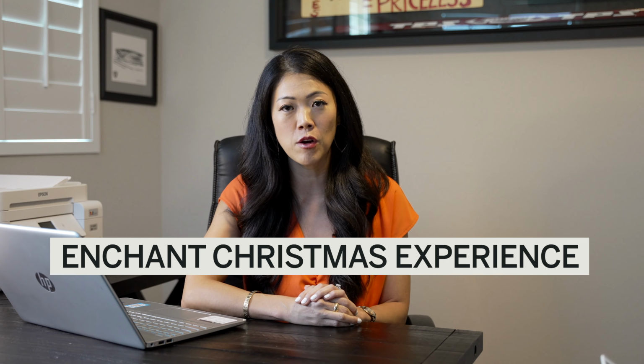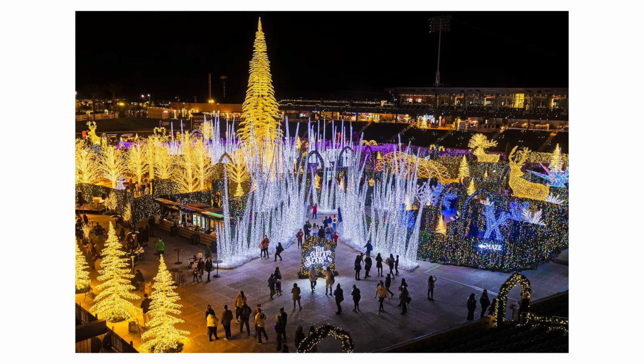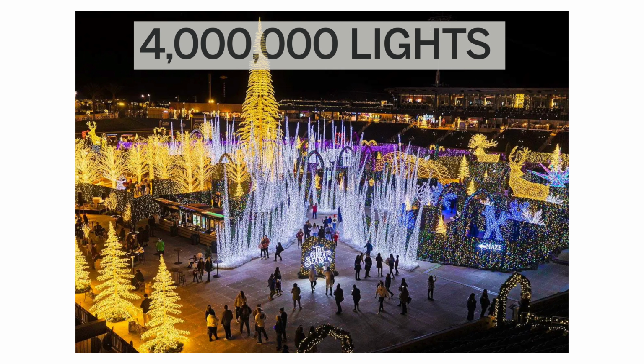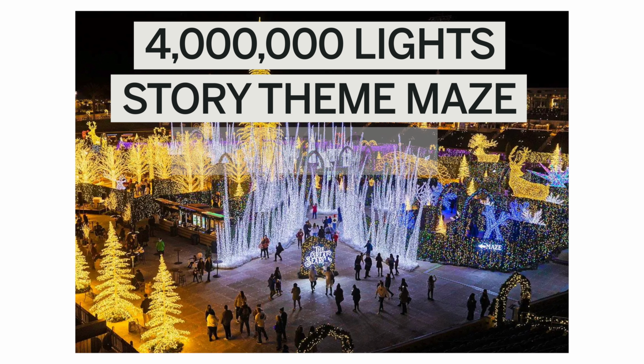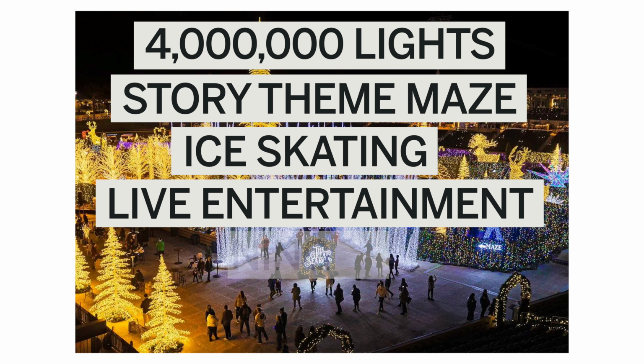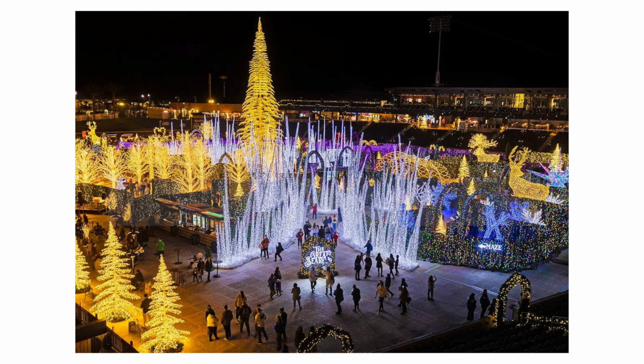In addition to baseball games, they also have special events like the Enchant Christmas experience, and that is going to be opening on November 25th. For those of you that are not familiar with the Enchant Christmas experience, here's what it looks like. It's an illuminated winter wonderland with over 4 million sparkling lights, creating an immersive walkthrough, story-themed maze with ice skating, live entertainment, dining, holiday shopping, Santa and Mrs. Claus, and much, much more.